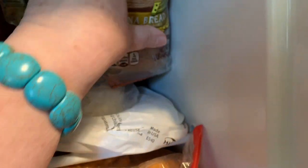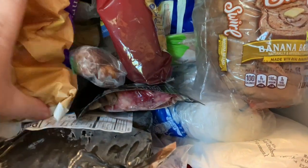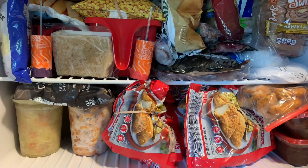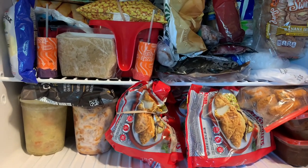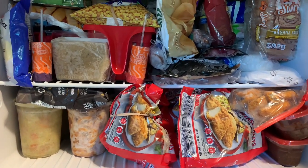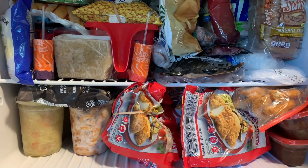So, I don't know, and I probably skipped over a couple things, but you get the gist of it. So that is my freezer. So now I have to put meals together. I have to figure out what I can use between this and what is in my full pantry to create healthy meals, family-friendly meals, just good stuff for my family.